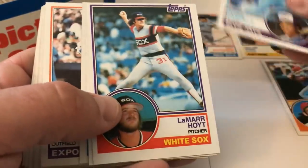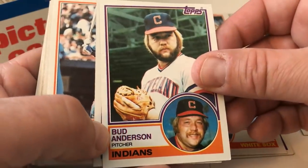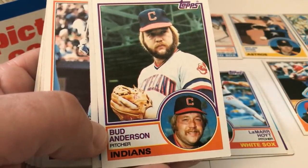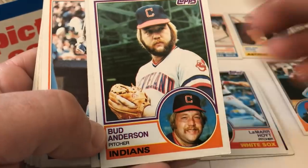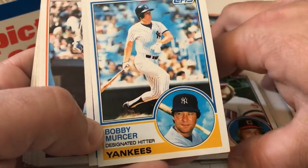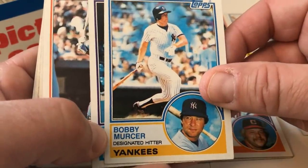Okay, Jesse Barfield. Lamar Hoyt. He cursed our last box. Bud Anderson. Look at that shot. That's a great picture. This guy does not look like a pitcher. I love it. I don't remember him, Bud Anderson. That's really funny. Yes, does not look like a baseball player at all.